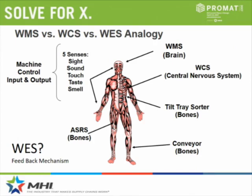The warehouse control system is stupid. I mean, you can quote me, a warehouse control system is stupid. It needs an input. It's being told what to do. It doesn't do anything without the warehouse management system telling it what to do. But the warehouse execution system is that feedback mechanism that says, look, I know what's going on within the four walls of my automated equipment.